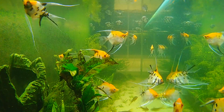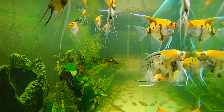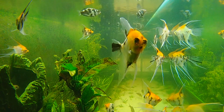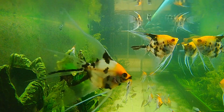But they're looking good. They're eating everything: flake food, pellet food, rapashi, frozen food, live food, you name it. If they can get it in their mouth, these guys will pretty much eat it. So I think they're splendid, and I'm happy to report that treating them and getting them back to health was successful. That's not always the case, and whenever it does work out, it makes me really happy.